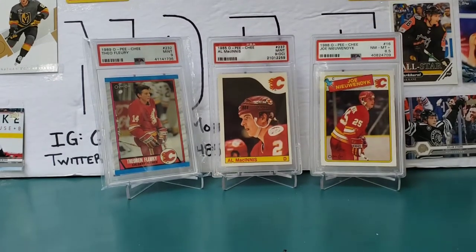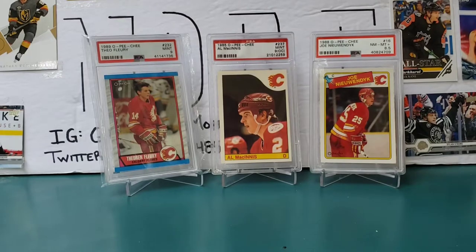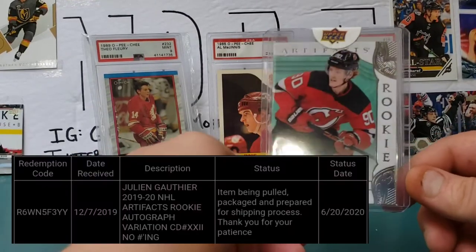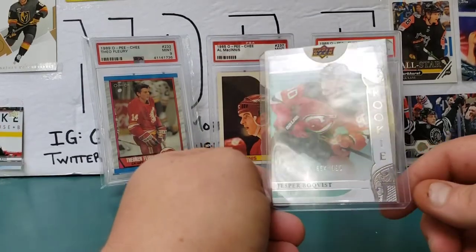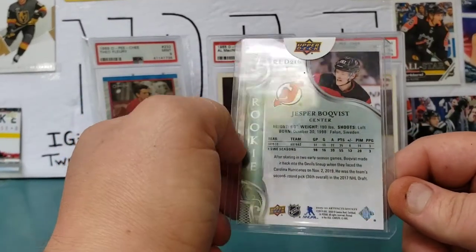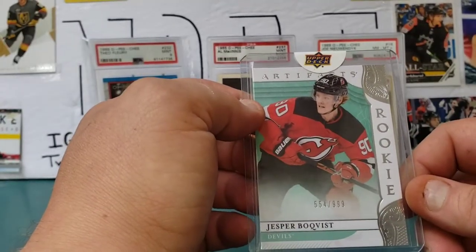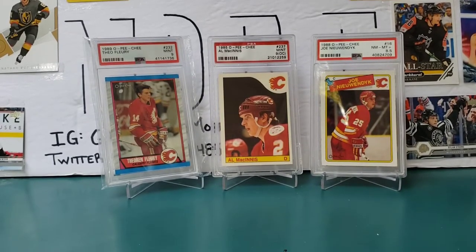And without further ado, we'll get into the mail pickups. So the first thing is this Jesper Boqvist Artifacts Rookie. It was one of the redemptions I had from back December of 2019. It came in the mail. So I got a red 216 Jesper Boqvist Artifacts Rookie, 554 out of 999.